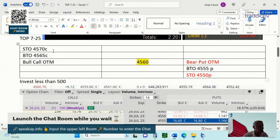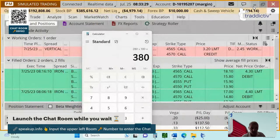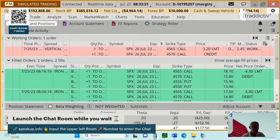Okay, let me read this question. Josip asks, could we do this on the Russell 2000 or on the NASDAQ? Okay, I didn't talk about this yet, but let's entertain that question. Thank you for asking me that question, and I'm going to look into it. I really want to see whether or not we can do that.